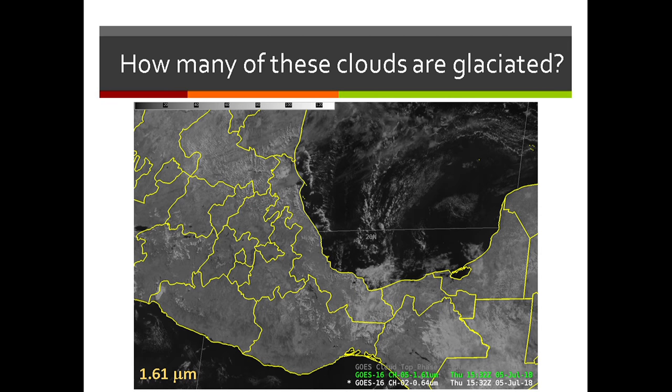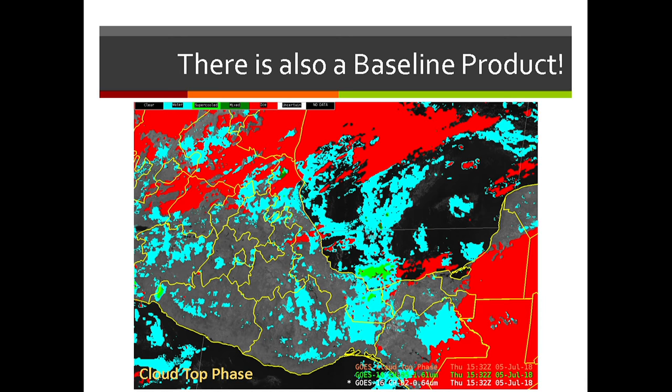Now there's also a product. There are lots of GOES products that have been developed where the computer is doing the work for you, and it's saying, okay, if they're red here, they're glaciated. So this one up here that was very obvious, glaciated. Here we have some green that's supercooled water, but a lot of the signal down here is showing up to be water.